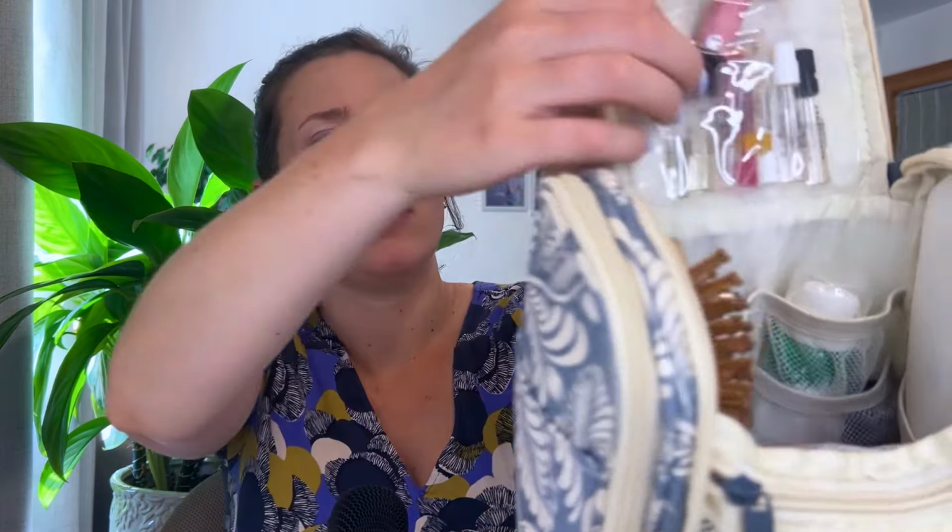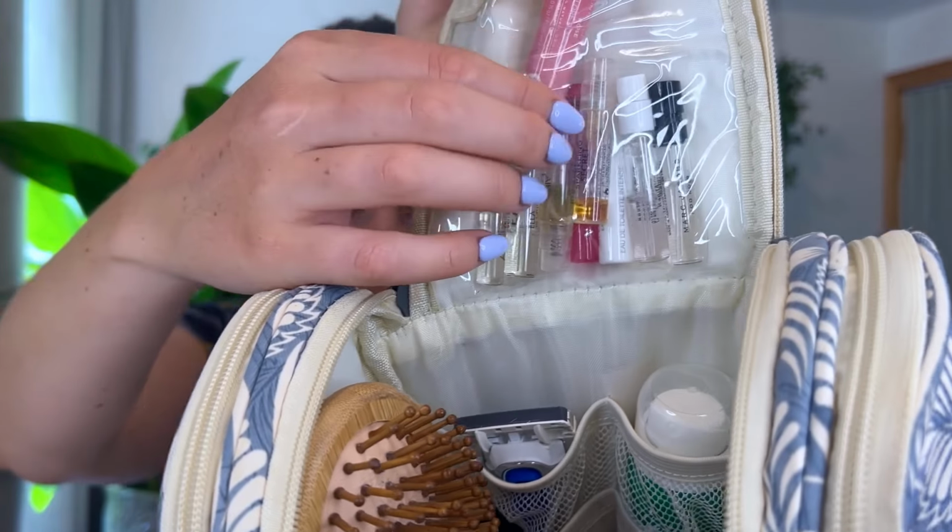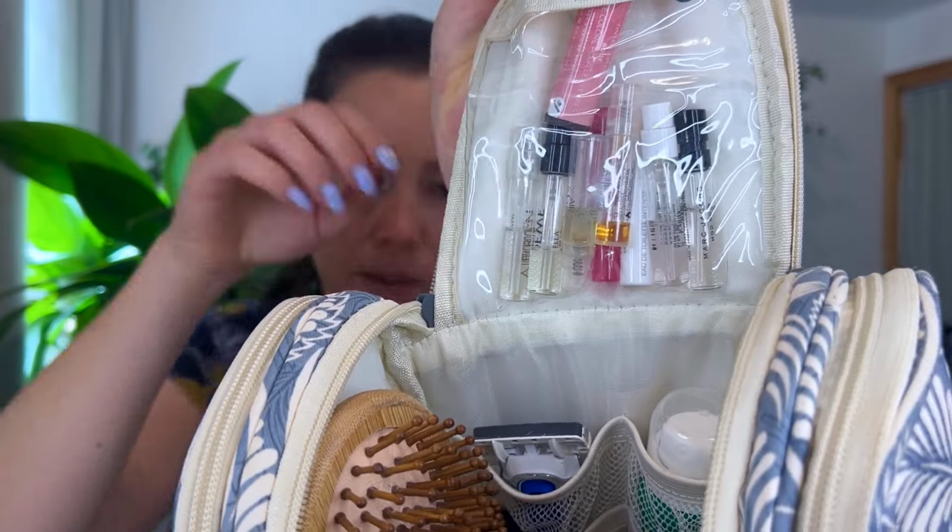And these tweezers. So that was like the mostly hair section. This next section here, this is little perfumes as well as lip gloss. So I guess I'll just pull all these out just to show you.